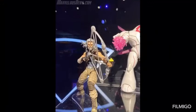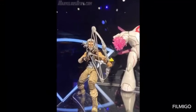Then we were also revealed Old Man Hawkeye. And these are the figures that, I don't think they were revealed as exclusives, and they're probably going to be a part of a wave at some point, but we don't know what wave.